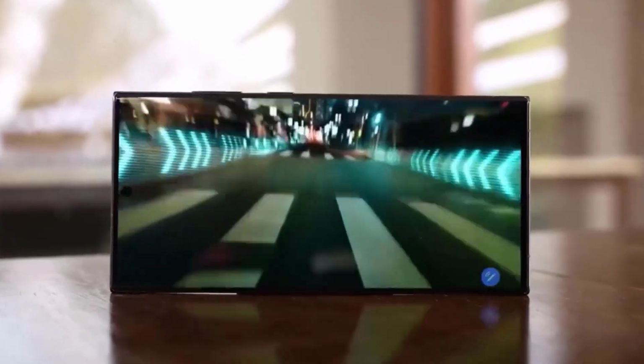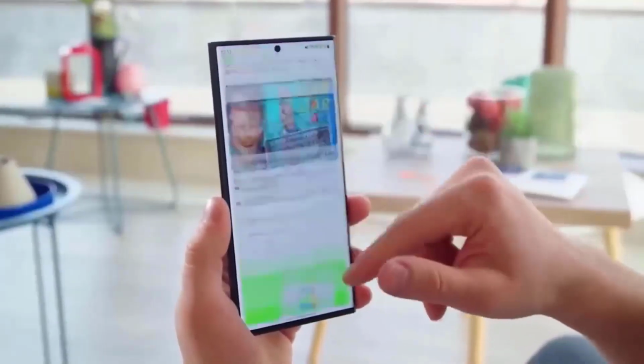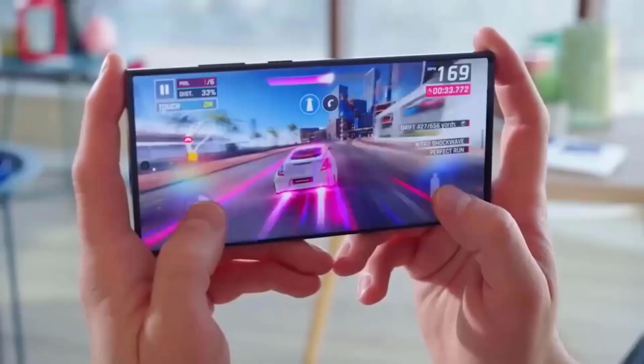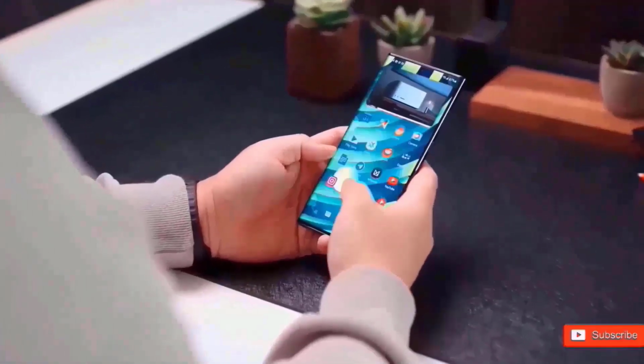The Galaxy S24 and S24 Plus have both just been released by Samsung, and here are their top 5 features. The Galaxy S24 has a 6.2-inch Full HD Plus Dynamic AMOLED 2X display, while the S24 Plus has a 6.7-inch version of the same display with Quad HD Plus resolution.